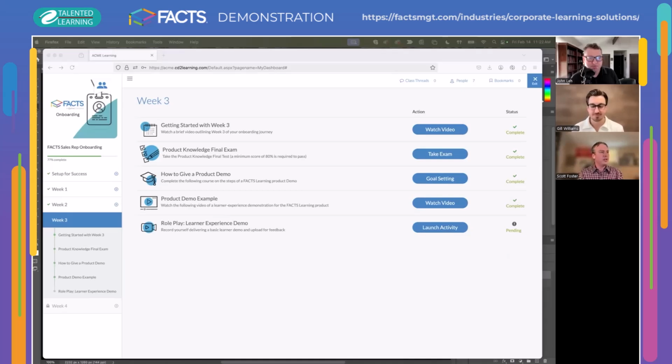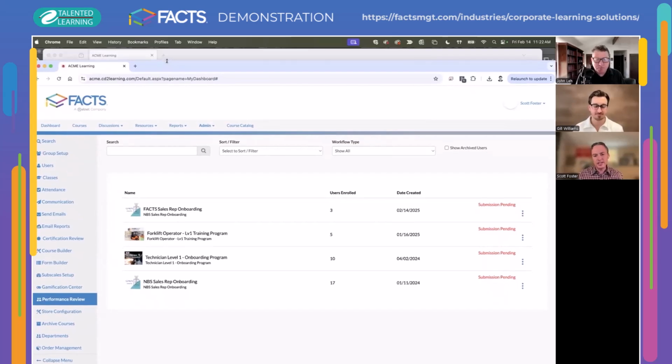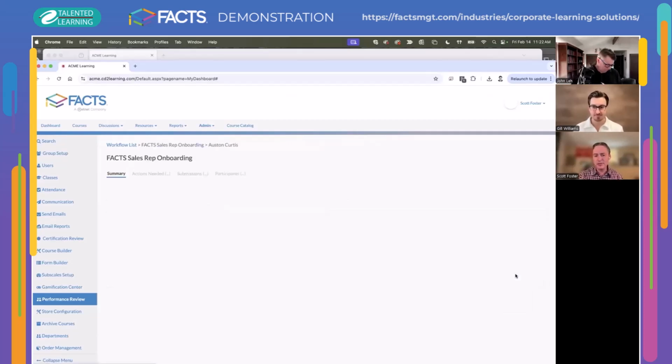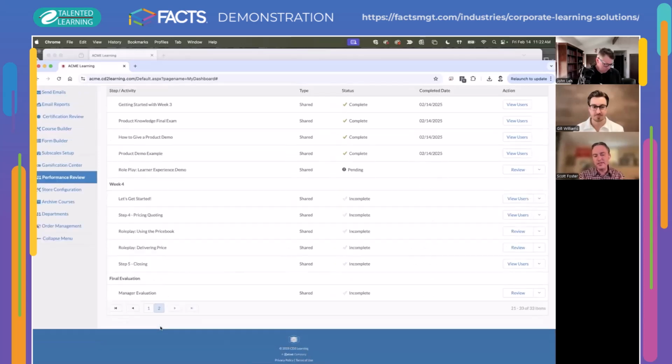So I am going to sign in as Austin's manager. We're gonna pull this over, and so Austin's manager, he has access to a lot of things. I'm actually signed in as a full site admin, so I have a lot of tools on here, but I'm specifically in this performance review section. So I'm managing these sub processes. So here, as I open up the FACTS sales rep onboarding, I can see that there's submissions that are pending. So this is where I'm going to have, again, that opportunity to review what things are in my court, where do I need to push further on these, and there might even be an addition.